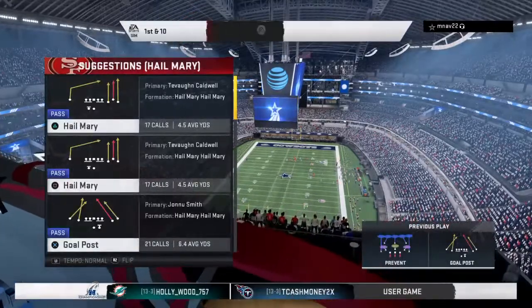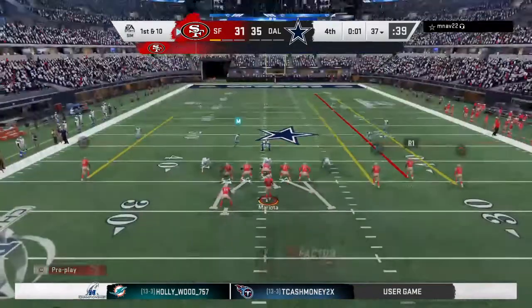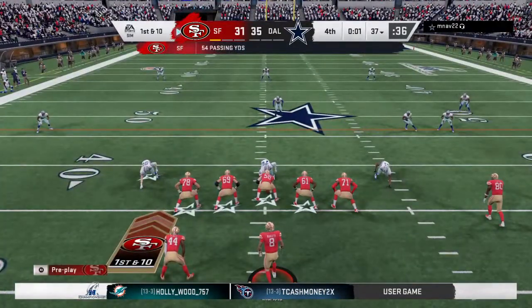So they'll quickly now signal for the timeout. And it's definitely not looking good, but at least they'll have one final play to hope for that miracle and get them in the end zone.